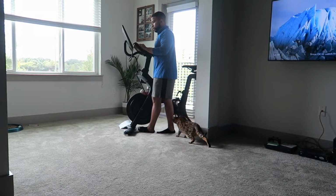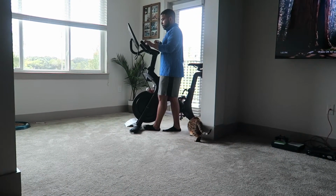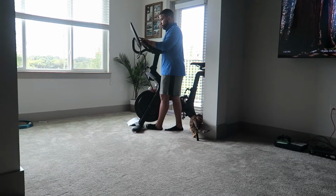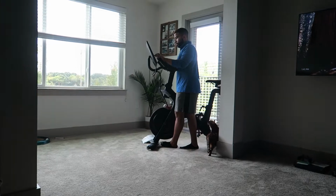He's exploring. Look at him. When his body is stretched out like that, it means he's half in, half out, so he can still run away. Mateo.